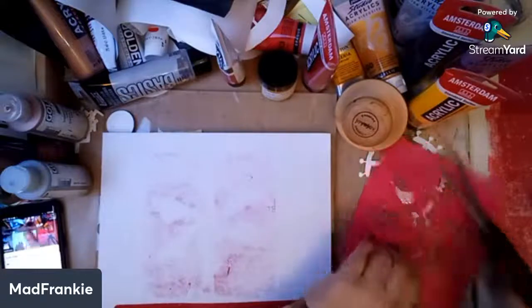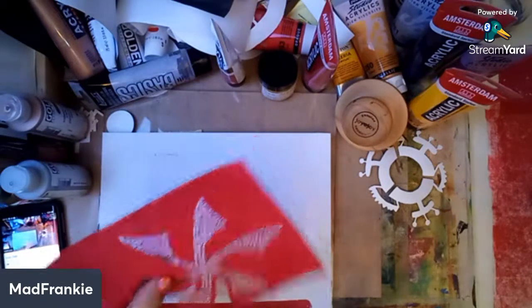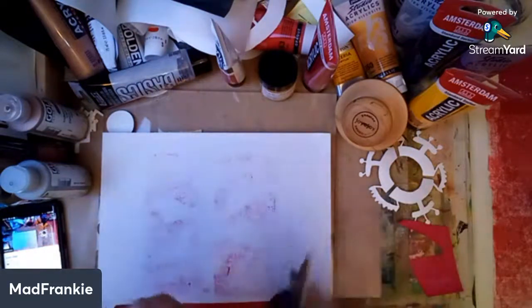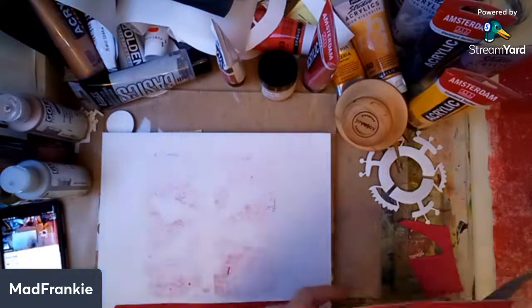Right, I'm going to leave that there for a second while I finish cutting it out. I should have done this before, but I didn't think of it until I'd actually got it on the gel plate. See, once you're in the creative mind, then you start to have proper ideas.